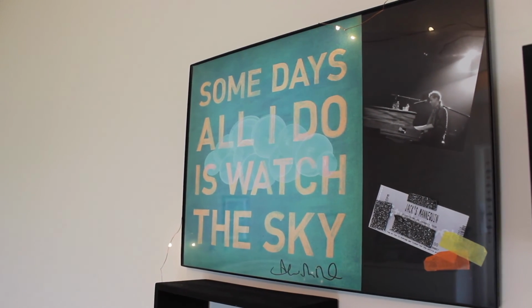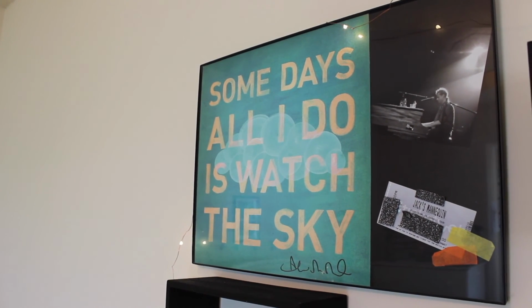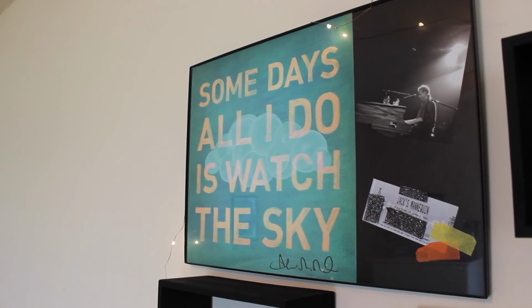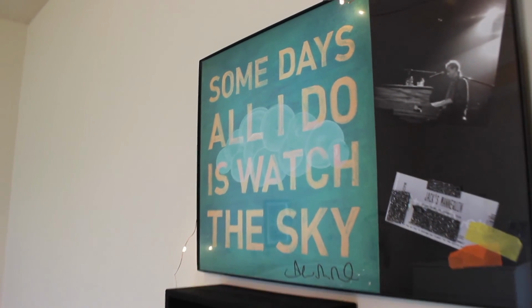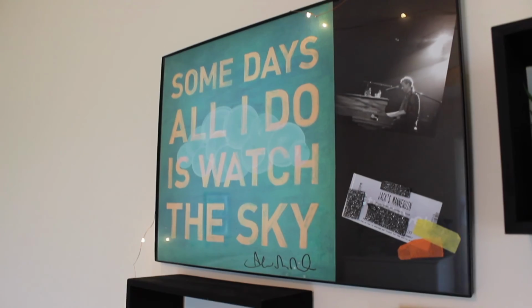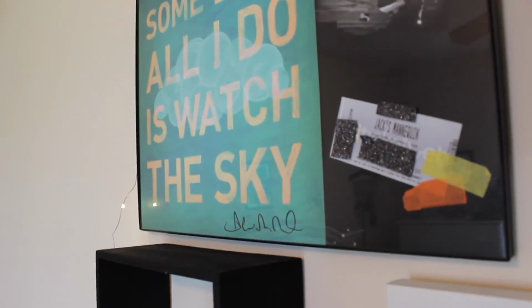This is a lyric by Something Corporate, or Andrew McMahon, before Jack's Mannequin and Andrew McMahon in the Wilderness. "Some days all I do is watch the sky," from the song Watch the Sky, and it is signed by him. I bought this at one of his concerts because he has pre-signed merch. And then they had a 10-year reunion tour with Jack's Mannequin.